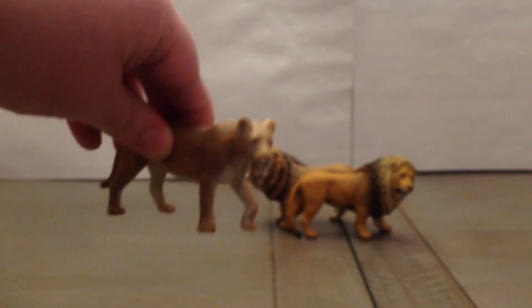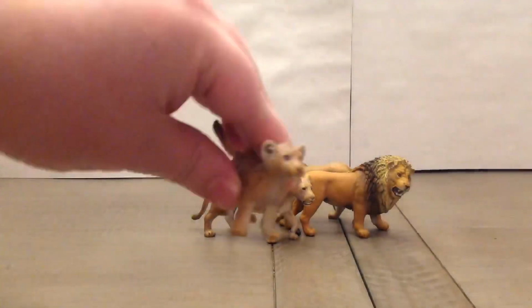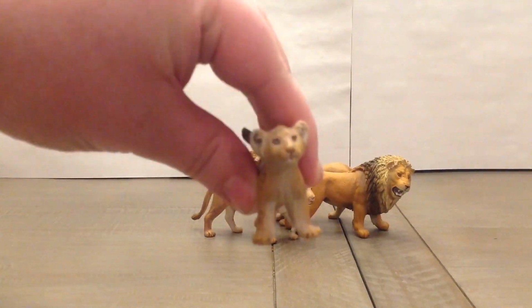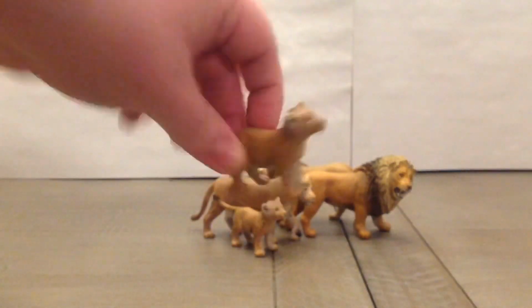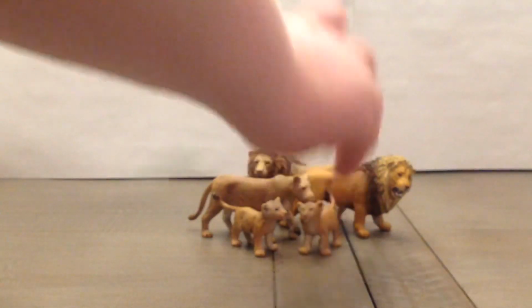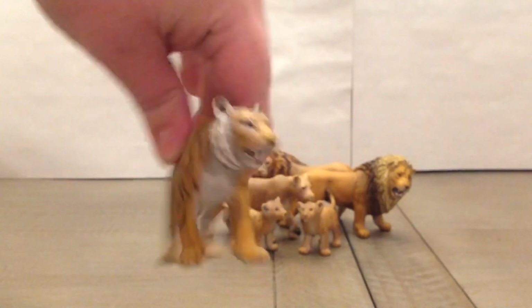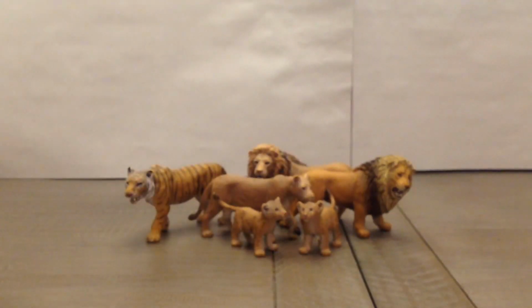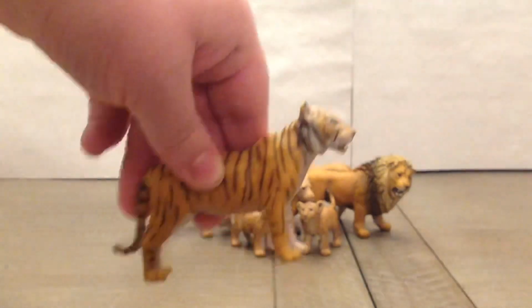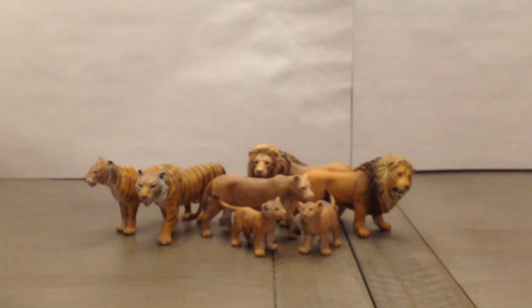We have the old version of the female lion. We have the old version of the lion cub. And then I have another one of those lion cubs, because I got it by accident. Alright, now we're going to move on to the tigers. First up we have the male orange tiger. This is the older version. We have the female orange tiger, or tigress, if you want to call it.